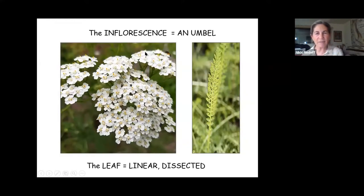Now here's another inflorescence that some of you may be more familiar with. This is an umbel, all the individual flowers here in the umbel inflorescence. This is a yarrow, a common yarrow that many of us have in our gardens. There's yellow ones, pink ones, magenta ones, a lot of different horticulturally available yarrows. This is the originating native from which all the horticultural selections have been made.